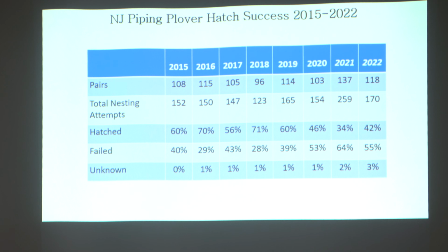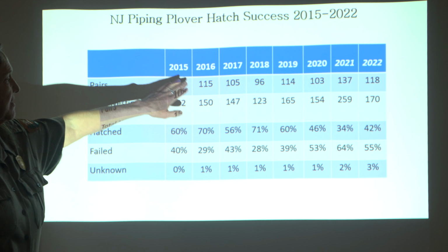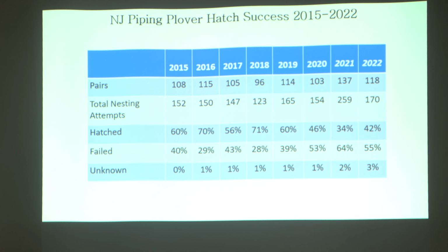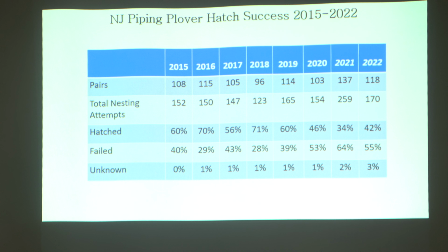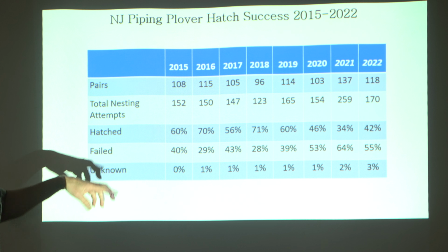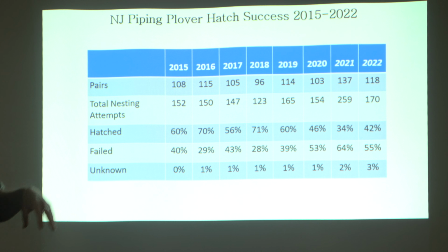So here we have the number of pairs. One thing about piping plovers is if their nest isn't successful, they will nest sequentially. So it's not uncommon if nests aren't successful for them to nest 2 or 3 or even 4 times. Last year we had those 118 pairs with a total of 170 nest attempts, and 42% of those nests hatched. 55% of them failed and 3% we couldn't determine the status of. So there is a fair amount of failure within any given nest.